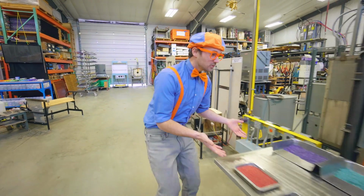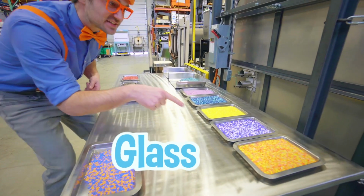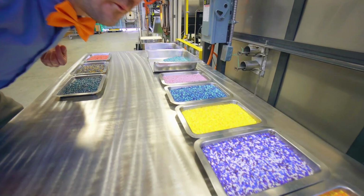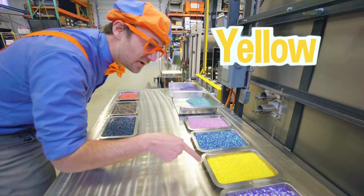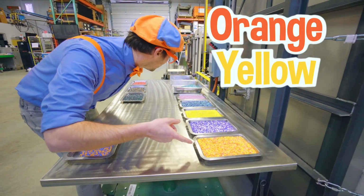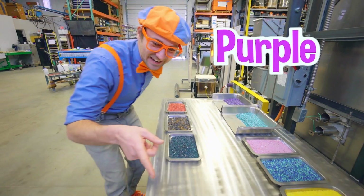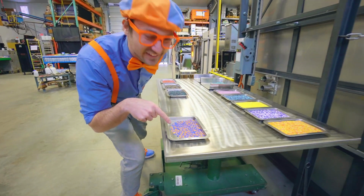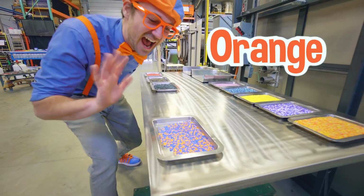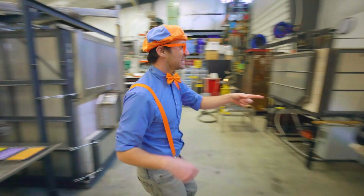Whoa, look at all these. Little pieces of glass. Wow, they're so colorful. Whoa! Yellow, blue, orange and yellow, purple. Oh, and you can't forget about my two favorite colors, blue and orange. That is so cool. Whoa, look at this station.